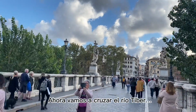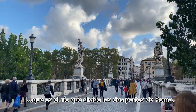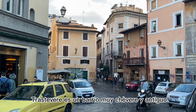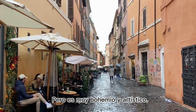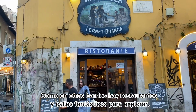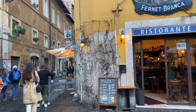So we're going to cross the Tiber River now, which is the main river that divides the two parts of Rome. And first we're going to go to Trastevere, which is definitely an old neighborhood. I don't know how old, but it's kind of bohemian, kind of artsy. That's the vibe I got, at least. Again, lots of great restaurants, really cool streets to go walk through and explore.